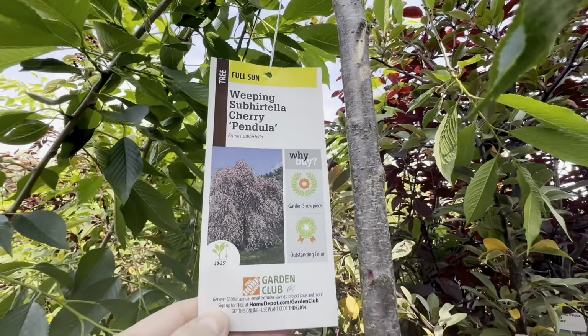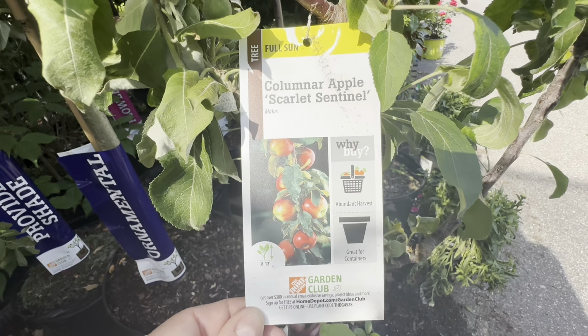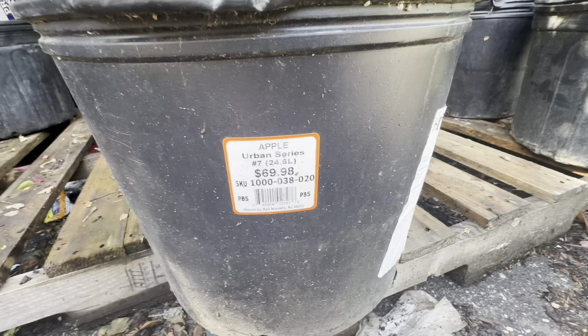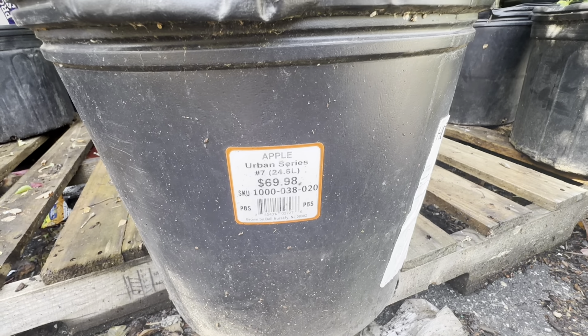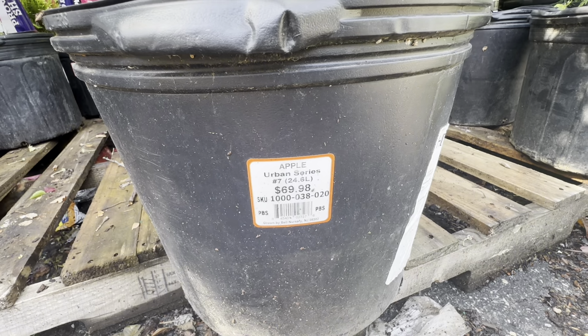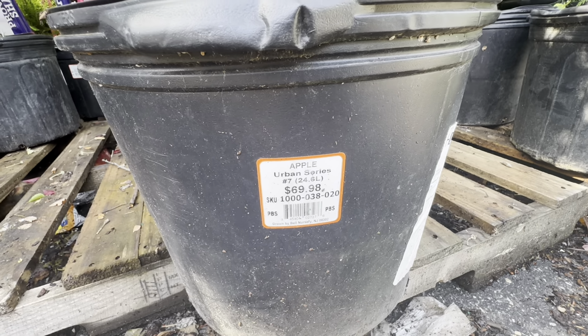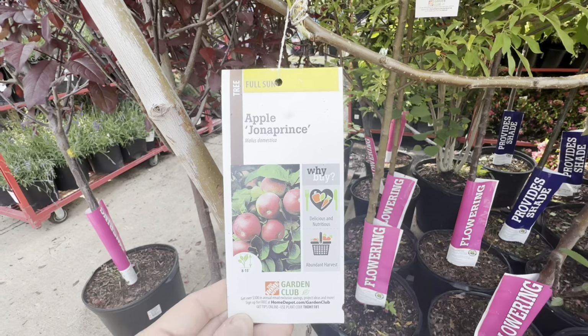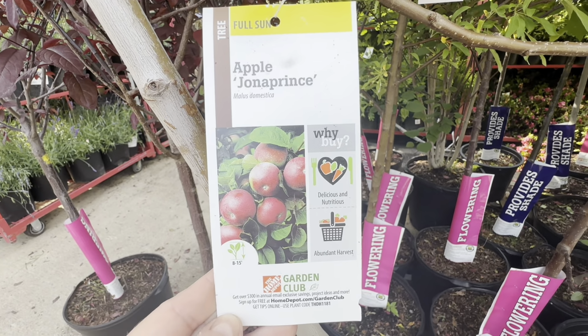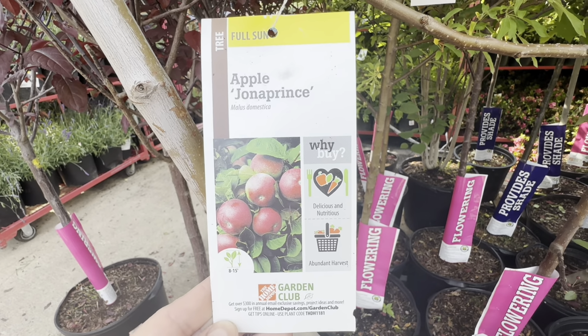They have the columnar apple Scarlet Sentinel variety. 8 to 12 feet will be the mature height. Why buy? Abundant harvest, great for containers as well. The original asking price for the apple tree, which comes in a number 7 container, was $69.98, and now it is 50% off. So roughly $35 before taxes. Home Depot Garden Center also has the Jonagold Prince apple variety in stock as well. 8 to 15 feet will be the height.